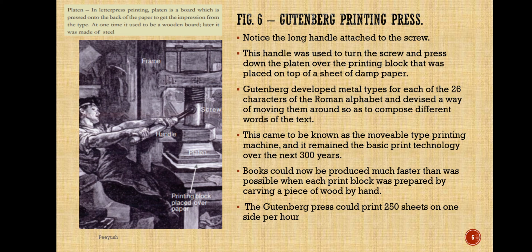So the paper used to be inserted, and thereafter by pressing the frame, the handle, with the help of screw, the printing was done. And when we talk about platen, in letterpress printing, platen is a board which is pressed onto the back of the paper to get the impression from the type. At one time, it used to be a wooden board, later it was made of steel.